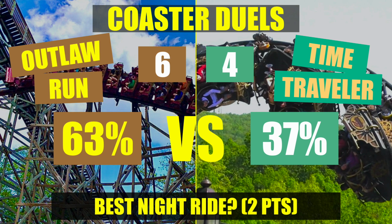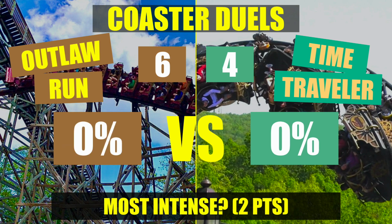6-4 lead. Okay, moving on to our sixth category. We have which coaster is the most intense. Both coasters have their intensity, but I think Outlaw Run just has it with that pacing and the extreme airtime as well. It just has a lot of forces, and I just think it's the most intense coaster at the park. Time Traveler, yes, it has its forces on the first drop and some other parts of the layout, but for the most part, it is a gentle ride, so I'm going to give it to Outlaw Run here.